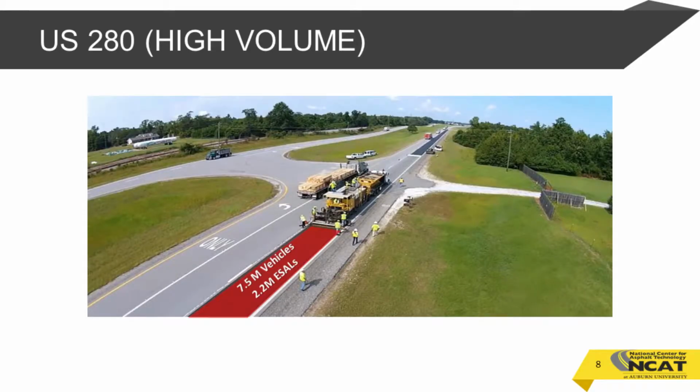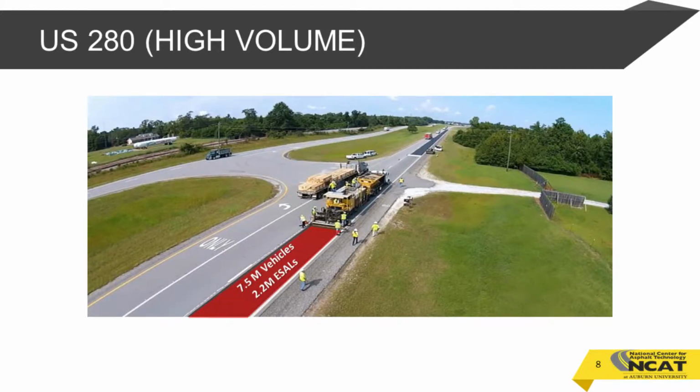The high volume site is Highway US 280. It's very close to the test track if you've been there also. And again, we built this one a cycle after we built the Lee Road sections. So basically we took more or less what we had in Lee Road, created a few more combinations of treatments, and added the cold recycling. So we have a few more treatments in there, but it's basically more or less the same. The newer sections have been down for half the time of the Lee Road sections, but with at least twice as much traffic. So we're talking more than 2 million ESALs accumulated in almost 4 years, 3.5, something like that.